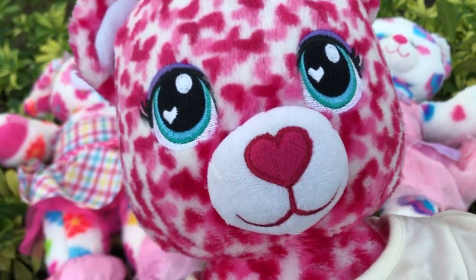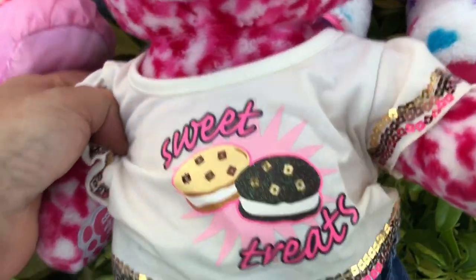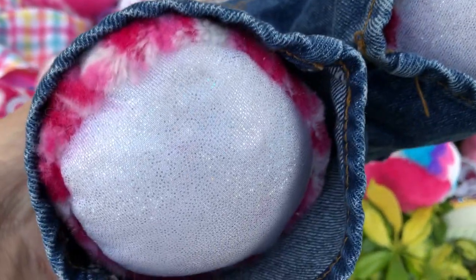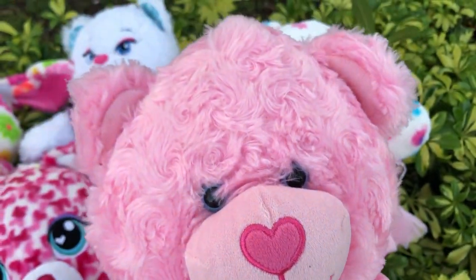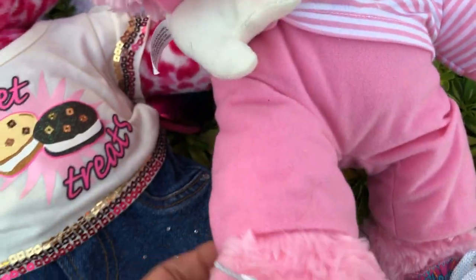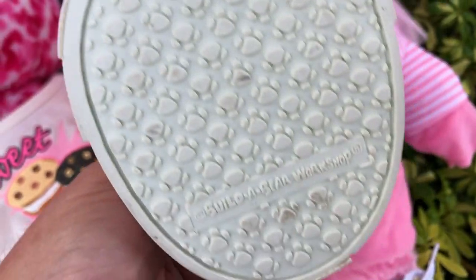This is adorable with the heart nose. I love them with the heart nose. They're so cute. It says sweet treats and she's all bling blinged out with her jeans on, her sparkly bottom of her feet. She's adorable. And then in this grouping, another one with the heart. So cute. And she's got a little puppy that she's holding and she's got these awesome shoes. These are twinkle toes but they are made for Build-A-Bear Workshop.